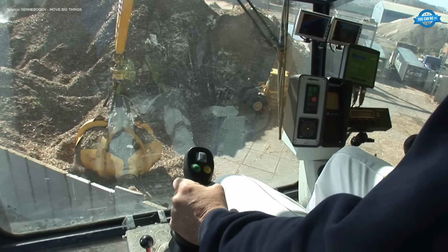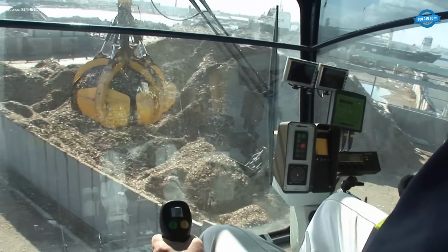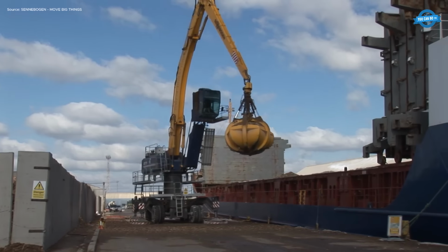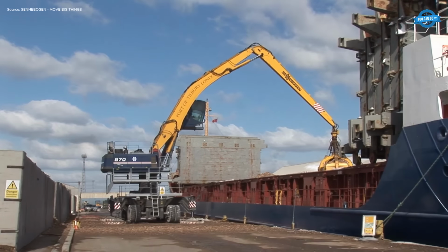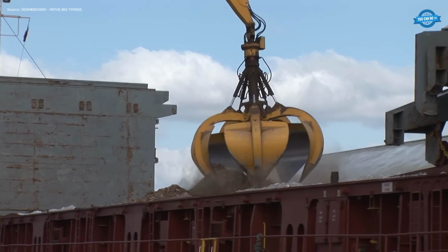The process begins with the machine positioning itself near the logs to be handled. The log grab opens wide to encircle the timber, and the hydraulic system lifts the logs. The machine then moves the load to the designated location, such as a storage area or another transport vehicle. Once at the destination, the log grab releases the logs gently onto the ground or another surface.